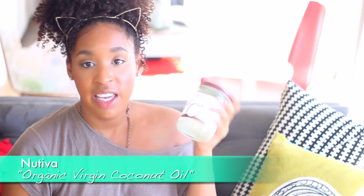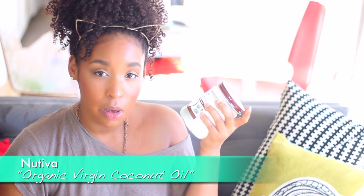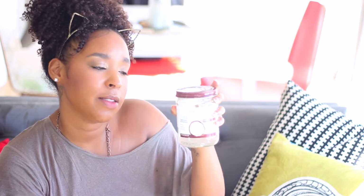Even if you don't get this exact brand, just make sure that it's virgin coconut oil and it has not been processed in any type of way, because that changes the grade of the coconut oil, and it's not doing the same thing that coconut oil in its natural form is going to do for you. It does not have the same properties. So at some point in your life, get Nutiva coconut oil. I think this specific bottle I got is from Sprouts, and it was probably like $8. It's on Amazon, it's at Whole Foods. You should do yourself a favor and get it.